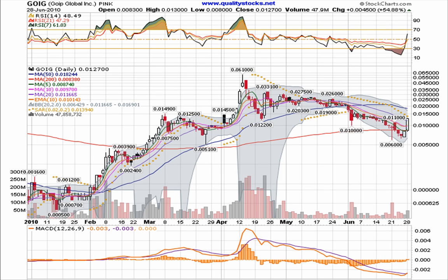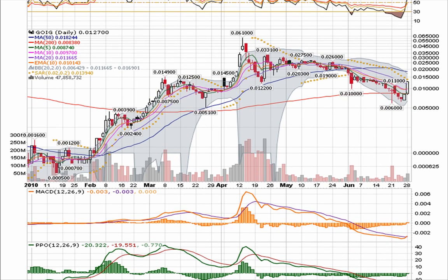Today is Tuesday, June 29th, 2010, and we were asked to take a look at GOIG Global. I believe that's pronounced GOIG. It's a pink sheet stock trading on the ticker GOIG. Just a great move yesterday, up 55%, combined with a nice move from the day before. GOIG has yielded some great gains for those that got in at the support level at .006 over the last couple days. A very strong move this year from down around .005 up to over 6 cents. Incredible gains. It's done a pretty decent pullback since then.